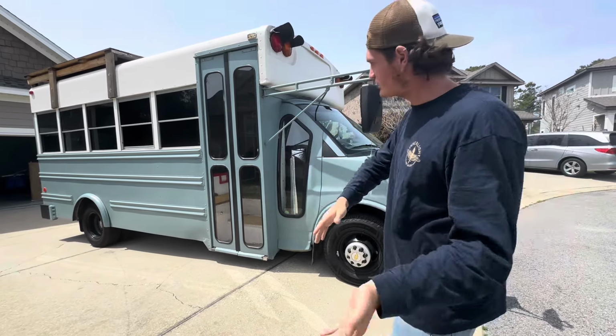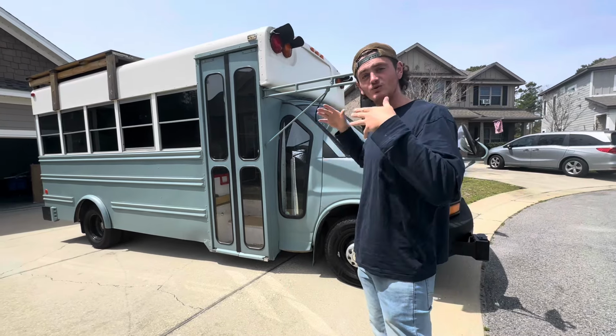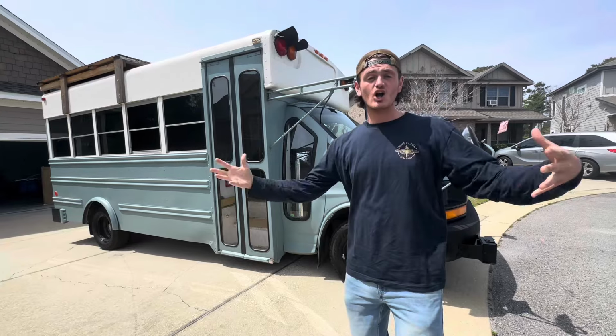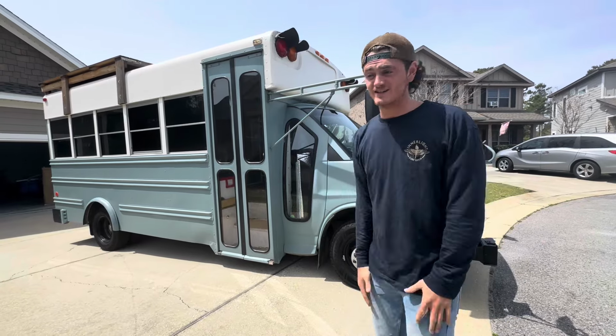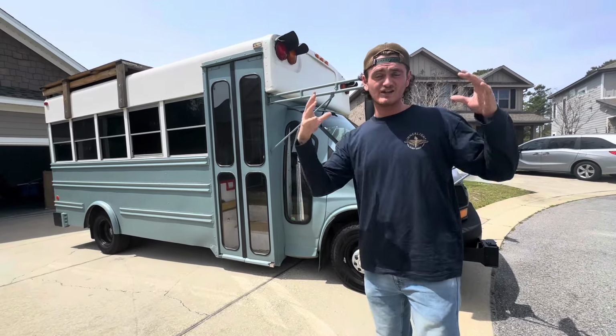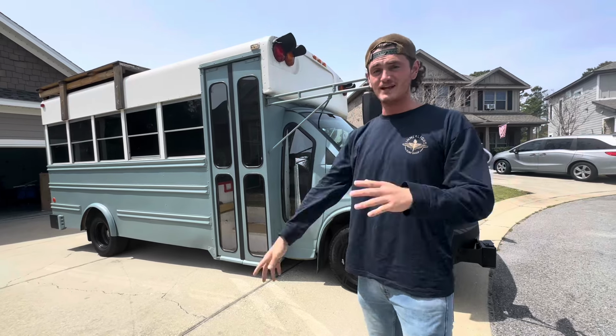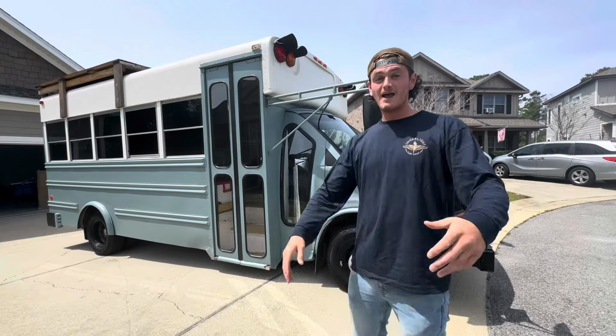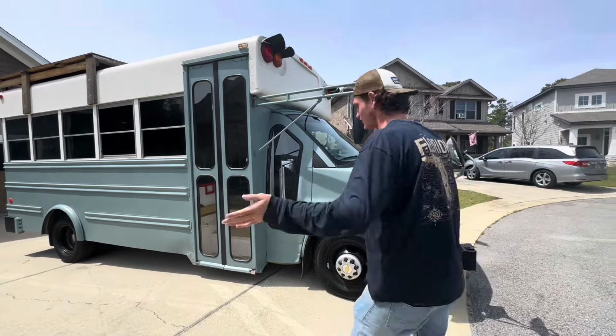If you're not new here, you also probably know that I got a new schoolie, a school bus. It's freaking awesome. I named it the Chonker. It's like the biggest possible vehicle I could get without needing a different license. And yeah, definitely an upgrade from the van. You guys want to see it? It's freaking dope. So come here.